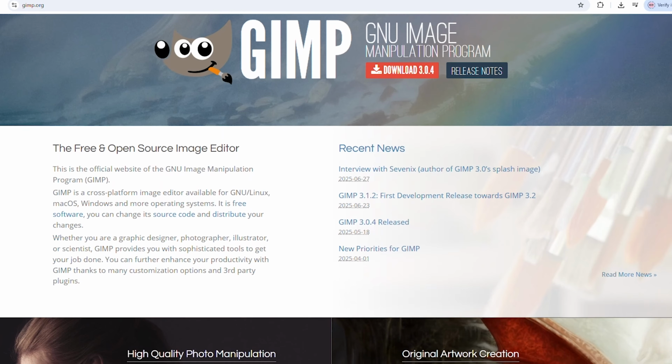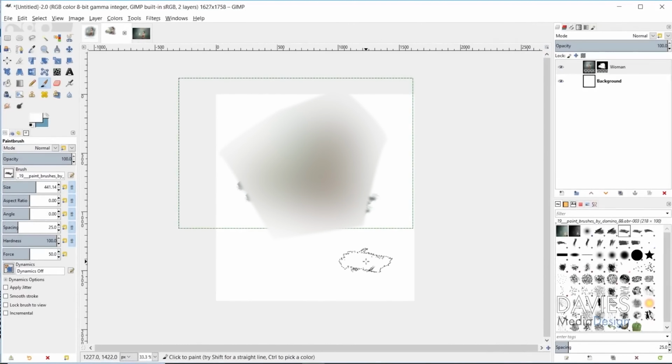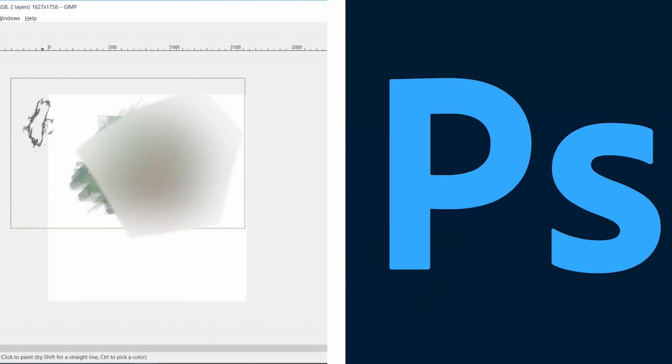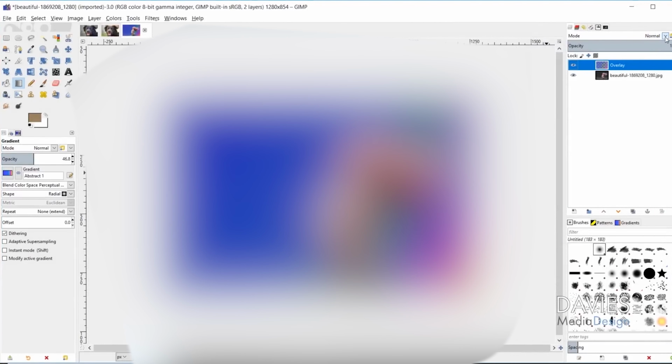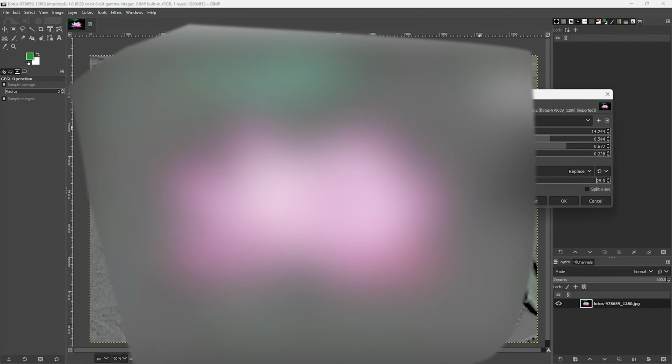4. GIMP, Photoshop's free rival. GIMP is probably the most famous free alternative to expensive software, and for good reason. This is a full-featured image editor that can go toe-to-toe with Photoshop in almost every area. The layer system is incredibly powerful. You can create complex compositions with blend modes, masks, and adjustments that give you complete creative control. The selection tools are precise. The clone and healing brushes work beautifully for photo retouching, and the filter system can create effects that look professional.